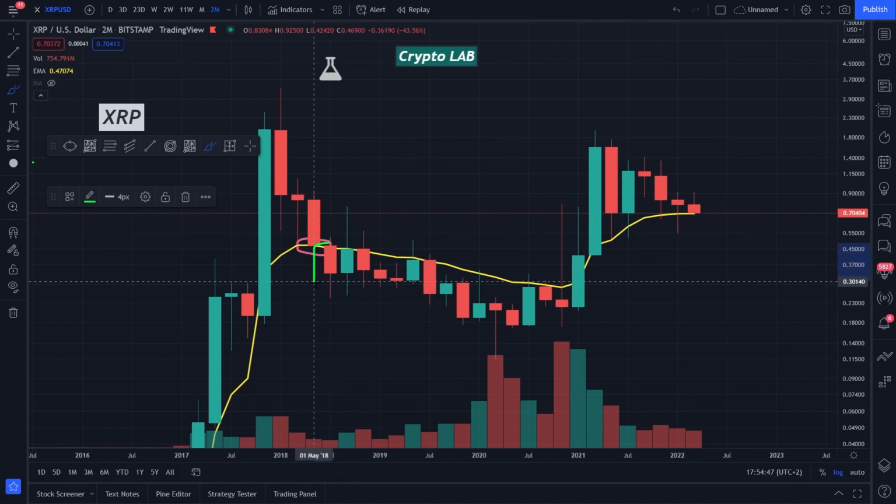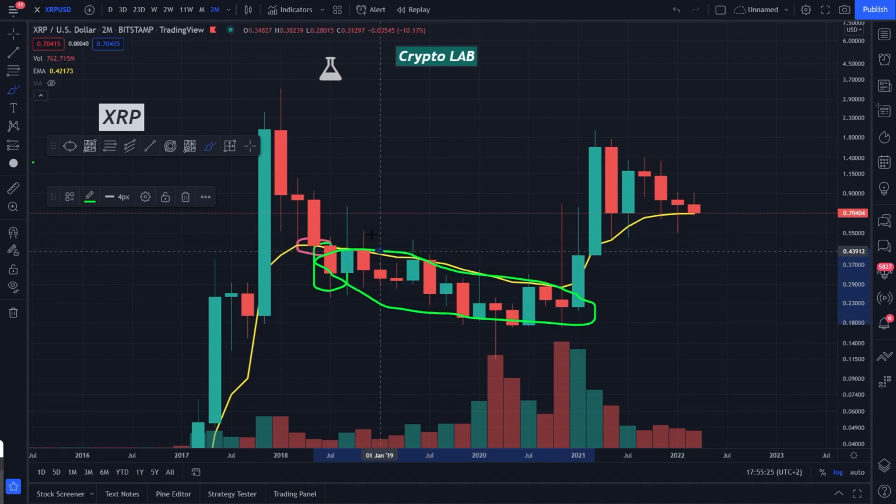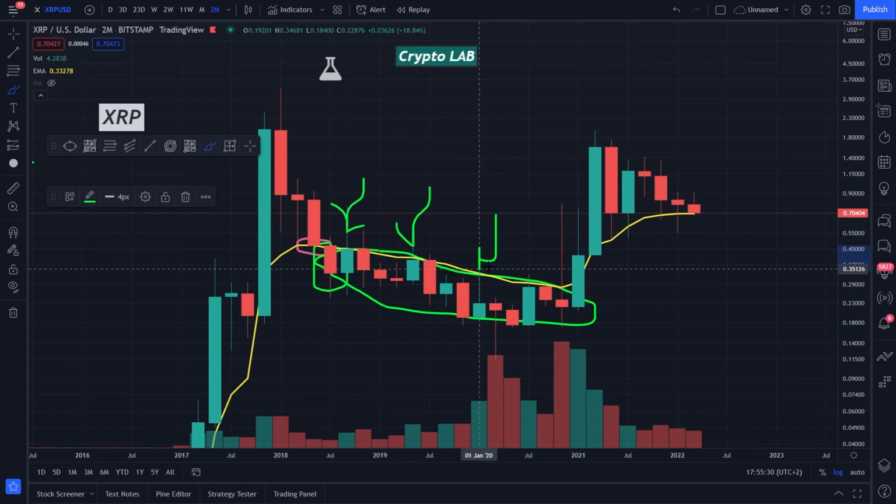That's why on the next candle we went down and we started using the EMA as a resistance for more than 2 years, guys. I repeat again, it was a resistance for more than 2 years. Even for the SEC sell-off, it was a strong resistance. Register this piece of information in your mind. This line is the life and death line of XRP.